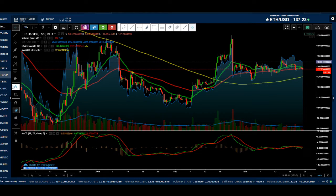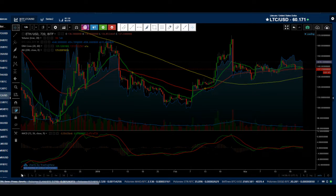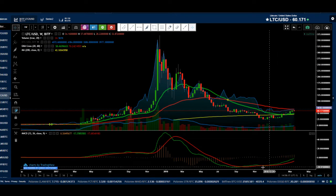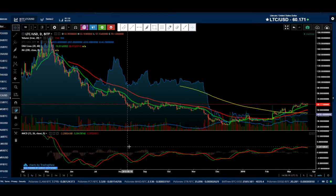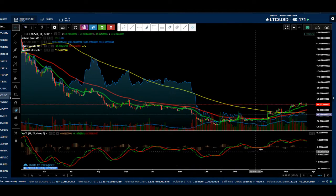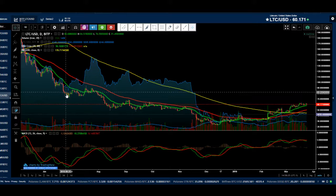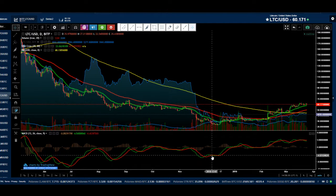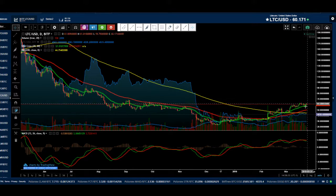Now let's do the MACD indicator for Litecoin US dollar, starting out at the longest term view. Very good. Nice crossover to the positive. No questions there. This is also very good. I like that there's higher lows all the way along in the MACD while we have lower lows here. So that's a massive divergence, and they've come together and now we see what's going on.